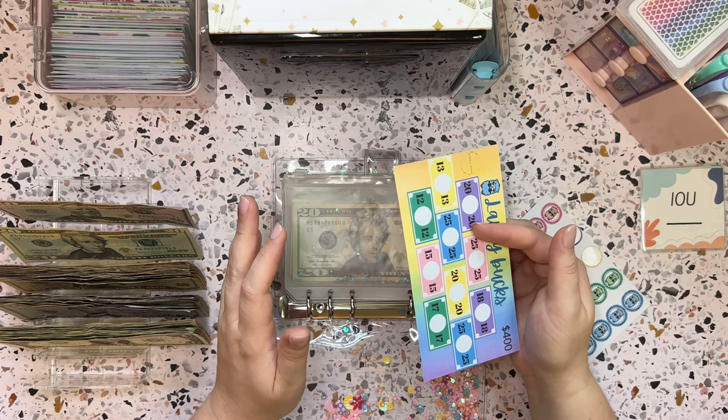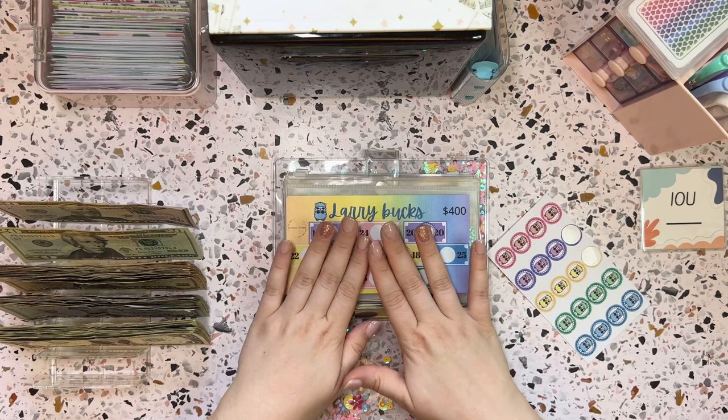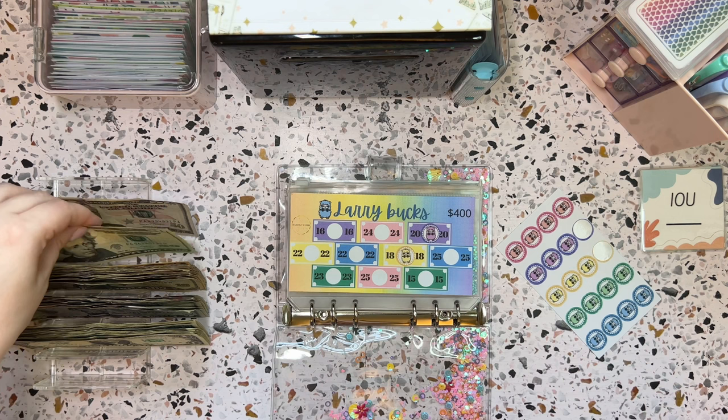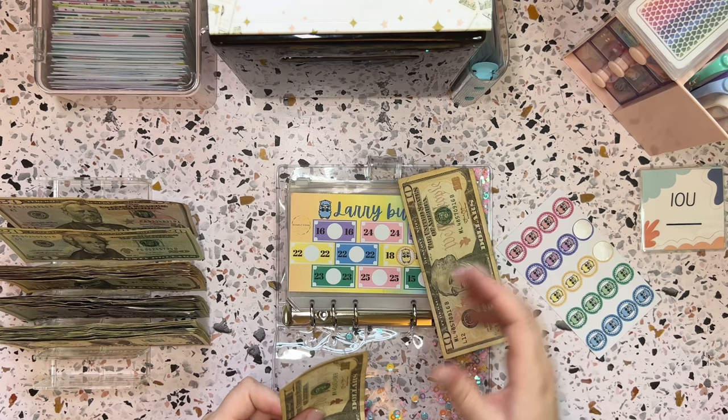I think once it gets to 200, I'll probably call it complete, unstuff it, and then work on the back. Just because the sooner I can get this money into an actual savings account, I think I'll feel better. But yeah, let's see what we can do here. I got a bunch of 10s, so why don't we do this 15 here?